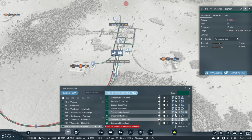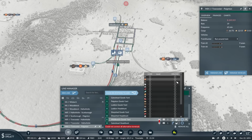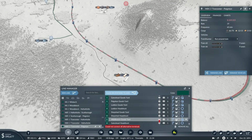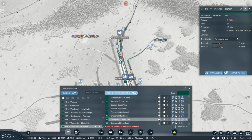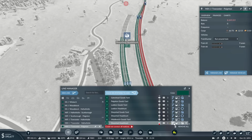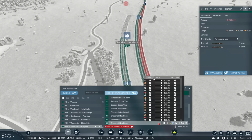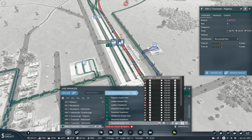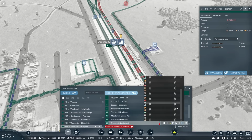And then up to Middlewich, where you are dropping off oil sand and you are picking up sand and waste. Maybe one day we'll be dropping off iron ore and coal here as well, but I think that is almost a dedicated line. They're bulk goods for sure. Right, back to Shepshed here. And you are coming into 3 with 2. No loading, no unloading. Back to the goods yard here, where you are dropping off waste again.